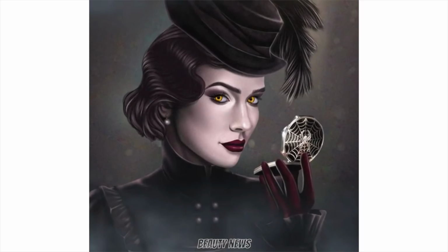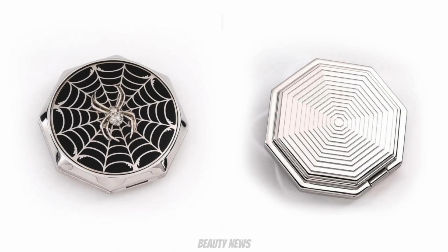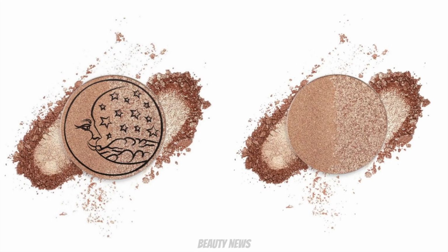This is from Besame. It's actually pretty cool. It's a limited edition Victorian spider compact. It's a refillable powder compact and it has a spider web and a spider on it, and it's cool. Yeah, it'll cost you your firstborn child and you have to wait 6 months for it to arrive, but it's so cool. And it actually contains a highlight powder. The highlight powder looks sick as well.